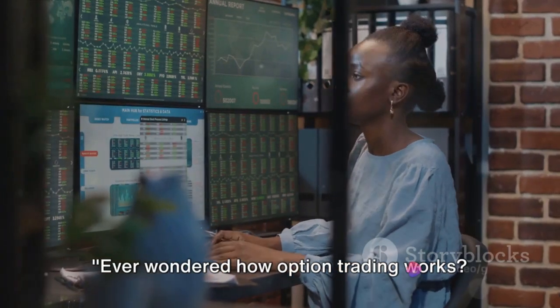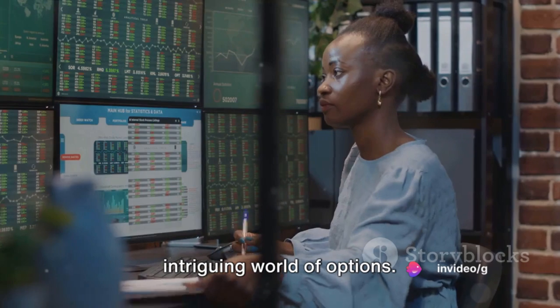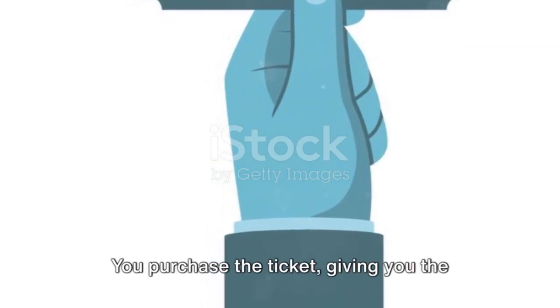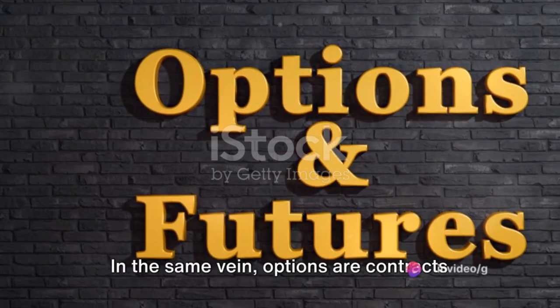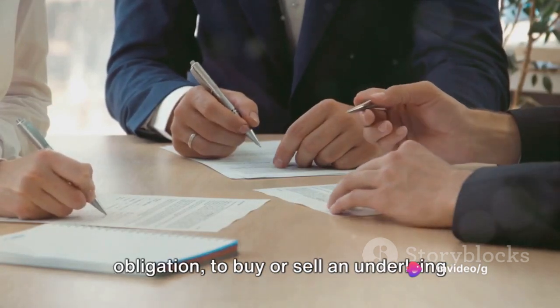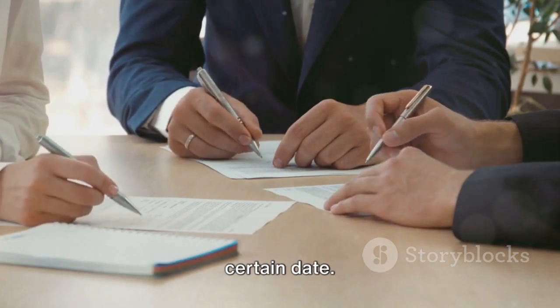Ever wondered how option trading works? Well, today we're diving into the intriguing world of options. Picture this. Options are like tickets to a concert. You purchase the ticket, giving you the right, but not the obligation, to attend the concert. In the same vein, options are contracts that give the buyer the right, but not the obligation, to buy or sell an underlying asset at a specified price before a certain date.